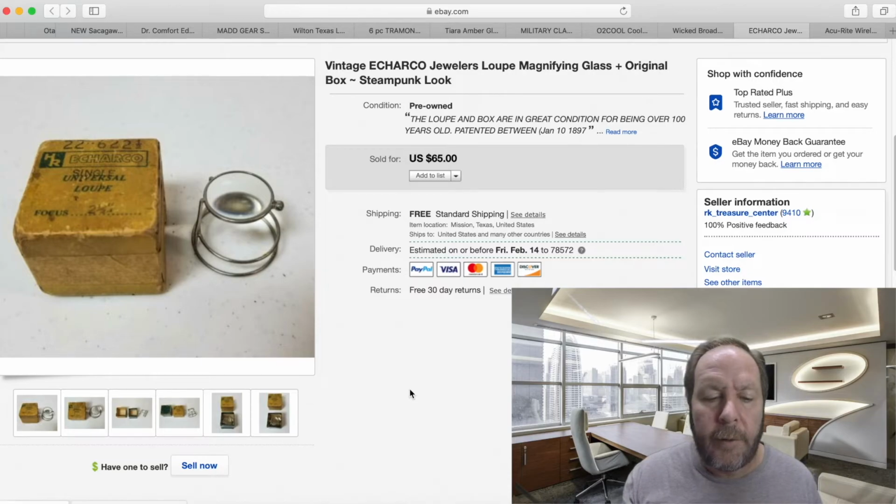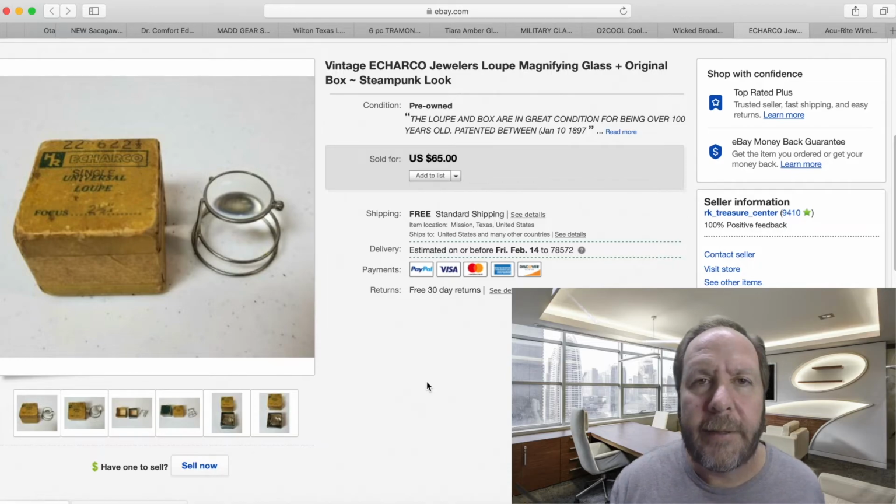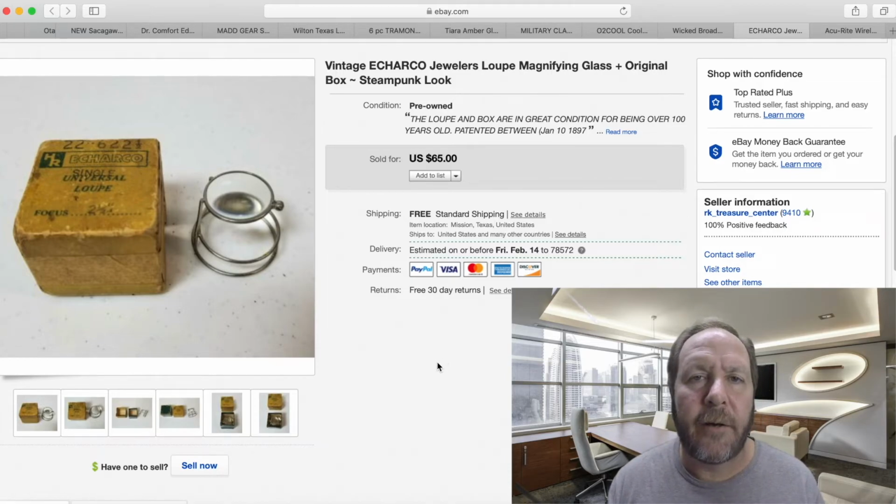It was an early one. The patent date on this was 1897. I listed it up high, and it didn't sell. I only paid a couple dollars for it. I don't think I paid anything over $5 for it. But I think I had it originally listed at $99, and it sat, and I thought, okay.